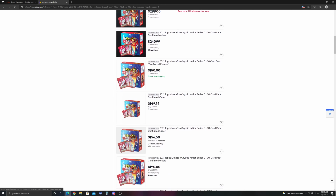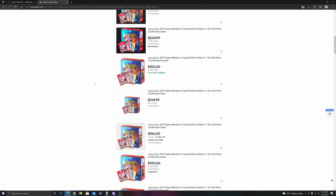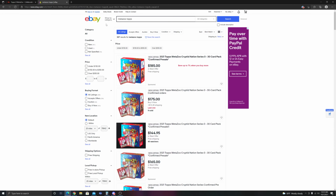I was looking at the actual card list for this product. It looks very, very cool. I would love to get that Mothman. I'd love to get some of the gold rare cards, some of the Signer cards, the Mike Waddell and the Steve Aoki cards. Those would be awesome to have, but we'll see where the price settles.